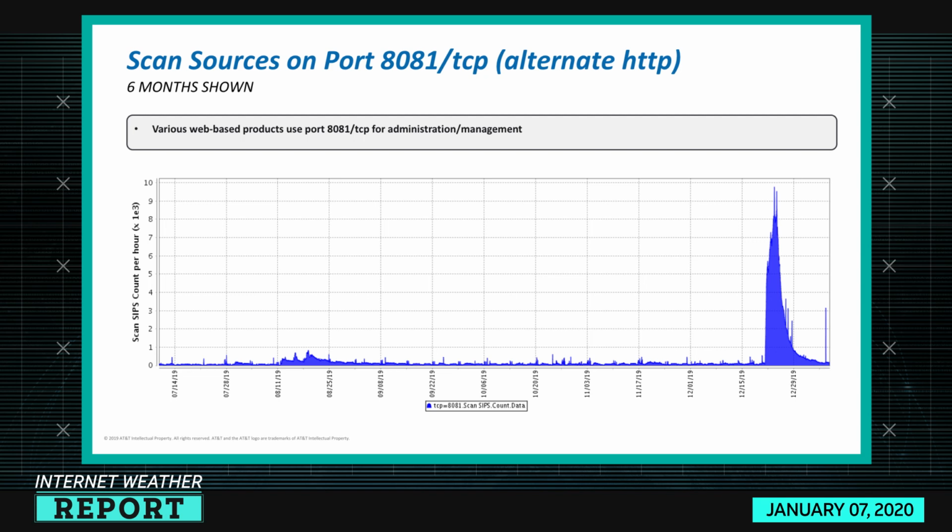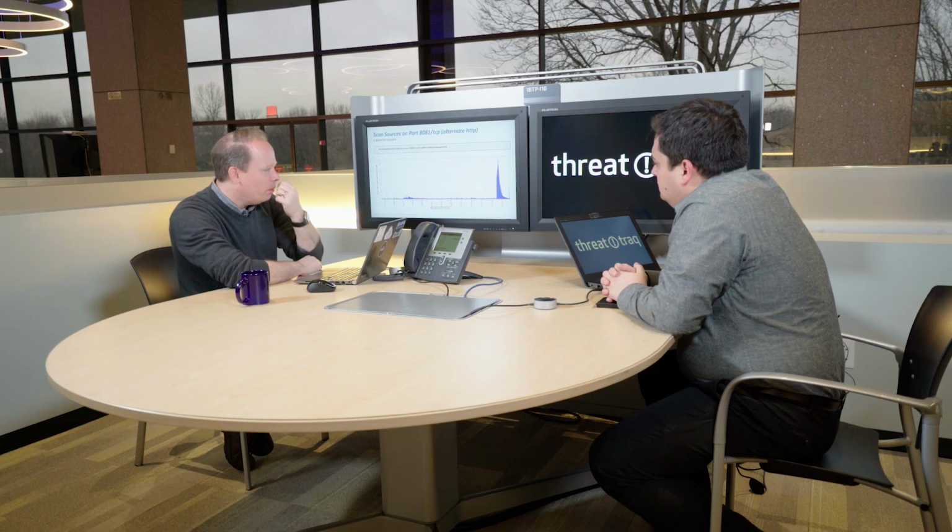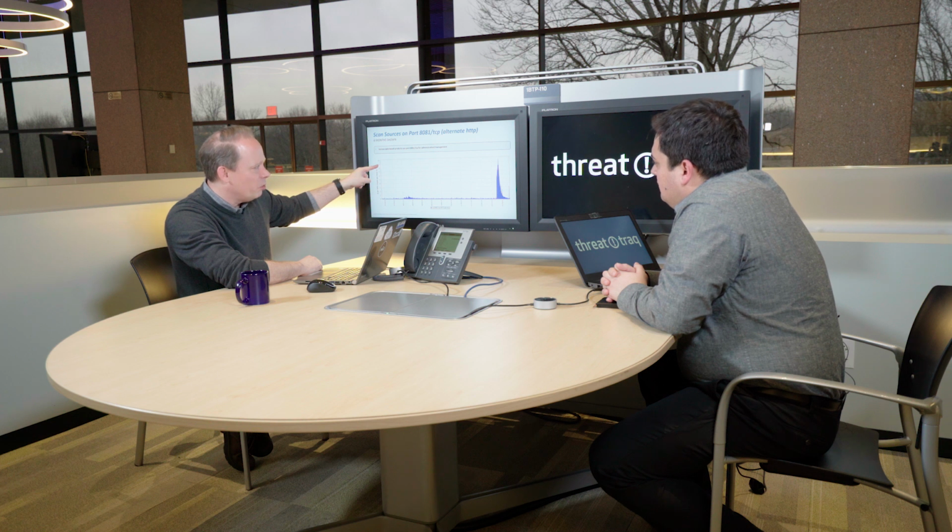But 8081 is used a lot by various products as an alternate HTTP, usually for administration or management of maybe some sort of middleware that you have, like Tomcat, although Tomcat's usually 8080. But you can see that there was kind of a quiet noise floor, less than 1,000 scan sources per hour on a regular basis. And this is a 6-month chart, but somewhere towards the middle of last month, middle of December 2019, there was a sharp uptick where it went up to about 10,000, 9,000 maybe, scan sources per hour.